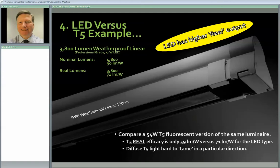Now, what's the comparison? Well, the LED has the higher real output based on lumens per watt, a real true comparison measure. The T5 fluorescent really only does 59 lumens per watt based on the testing versus 71 lumens per watt for the LED type. So, the rub here is that the diffuse light of a fluorescent is a bit harder to tame than the actually quite nice LED light, which is quite directional and can be directed to do a particular job. So even against fluorescent products, LEDs at this day are quite good.